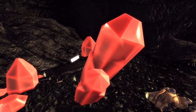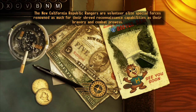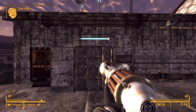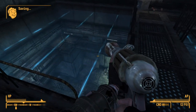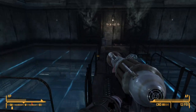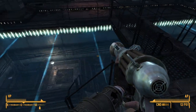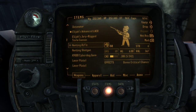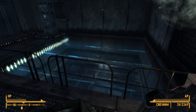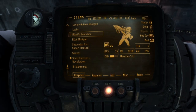I think this is like that sound that pops up. I think that's mostly because of Wild Wasteland perk, I believe. Oh, there's an enemy over there. That's a dog. I'm not going in there. Sneaking, fighting now. Well, I guess I gotta use Sonic Emitter. Fighting over. Okay, who is down there?